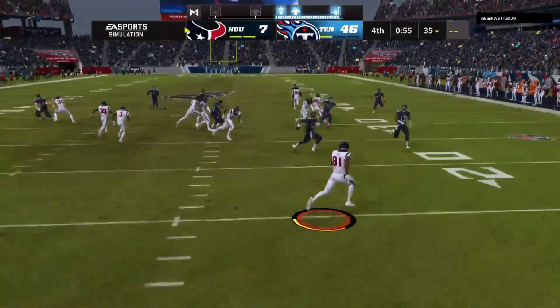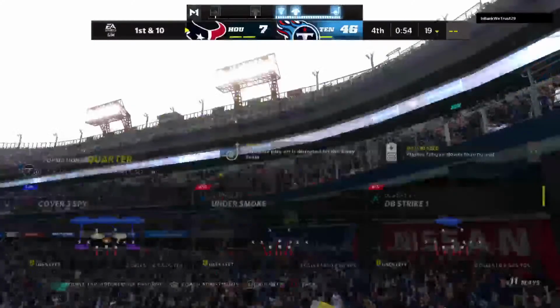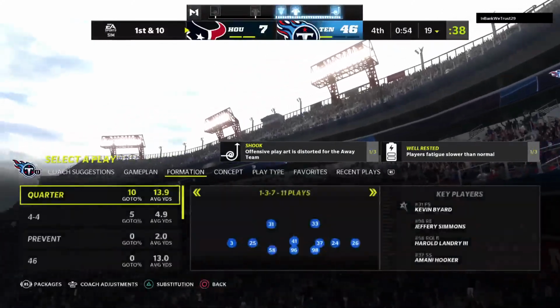Returnable here for Davis. And he won't get this to the 20-yard line as he's down at the 19.